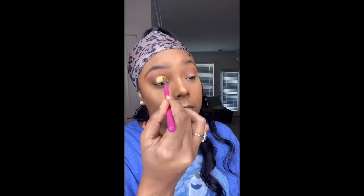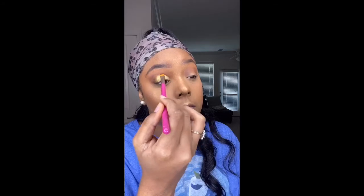This is kind of like a soft cut crease. I didn't go in and cut my crease or anything before I put this color on. I just went ahead and put it on over the concealer I already had on. So it still gave me a beautiful, vibrant gold. I'm just going to do the same thing for the other side.